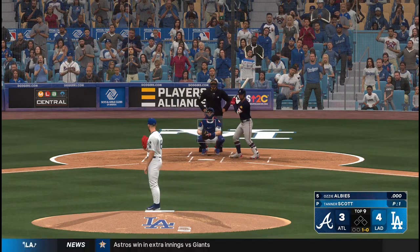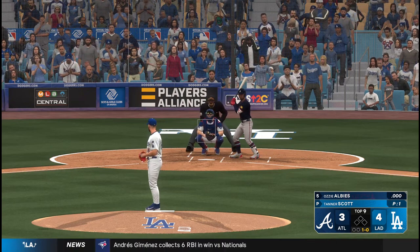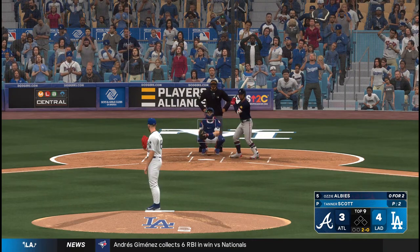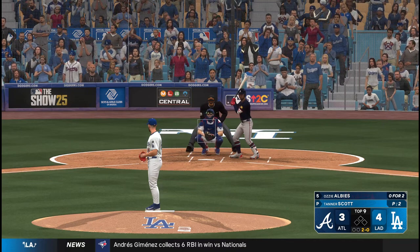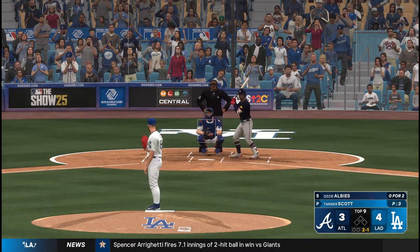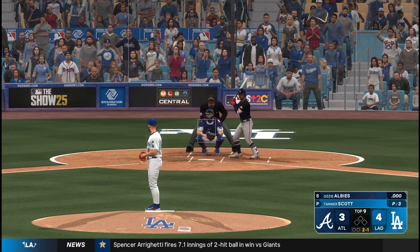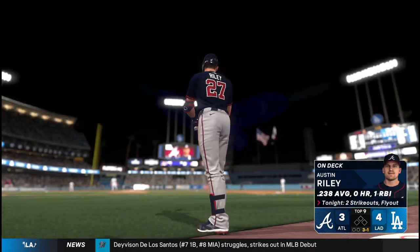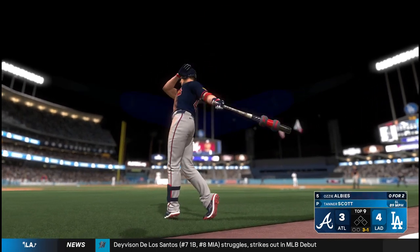Ball 1 on a pitch inside. You don't want to get beat by a fastball in, and he spits on that one. That one is upstairs. Got it started a little too early. Strike 1. 2 balls, 1 strike. Pitch misses. Now 3-1. Austin Riley in the on-deck circle, hoping to get a chance to make a big impact here.